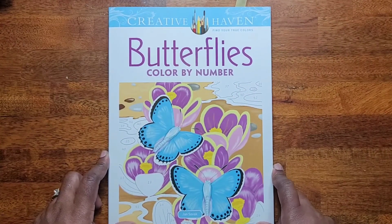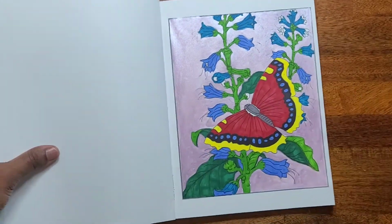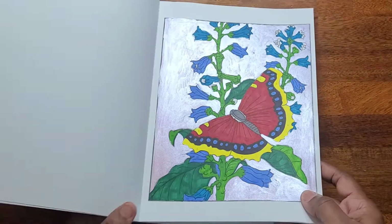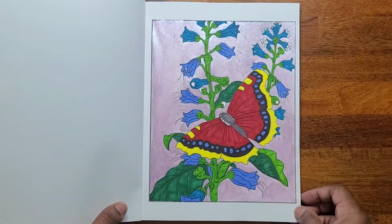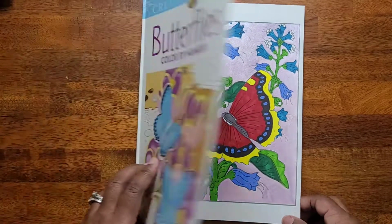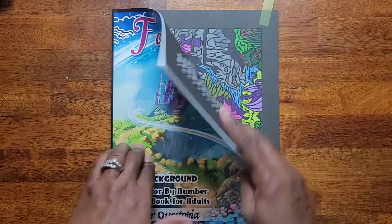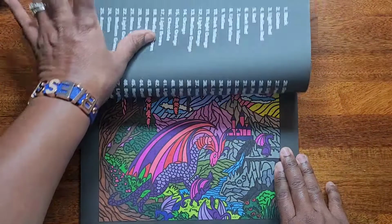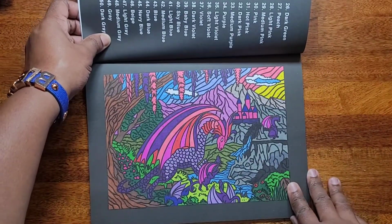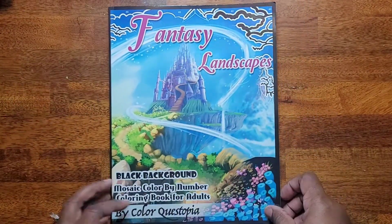All right, butterflies, color by number by Jan Sovak. I did this butterfly page here. Again, using the same method for the background, just using metallic watercolors. It's kind of splotchy, but I do like the way it came out. All right. Next, I colored in Fantasy Landscapes by Color Questopia. This one already has a black background, so all you have to do is color in the image. And this is a dragon, purple dragon. Very, very nice. Very fun to color. Love it.